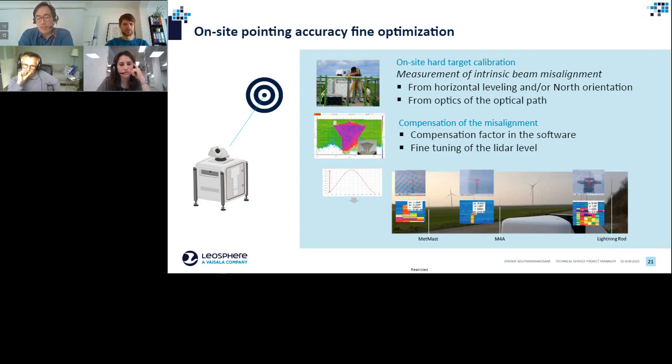Depending on the scan you use, if you use a fixed scan, you could use this error as it is without any additional compensation. I mean, you just compensate the errors in the software when you're configuring your scan. Or you can also try to flatten this sinusoid, and this is done by adjusting the LiDAR level. Just by changing the pitch and roll of the LiDAR, you're able to flatten the sinusoid and get something like what we are seeing here, a flat sinusoid, almost constant in all directions.